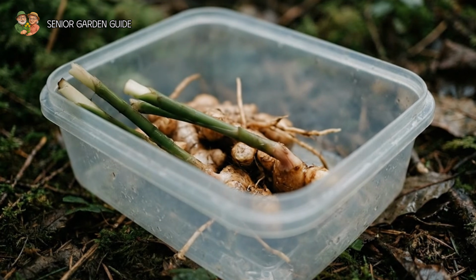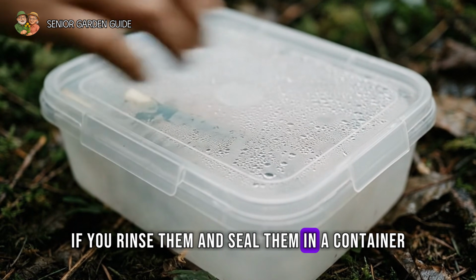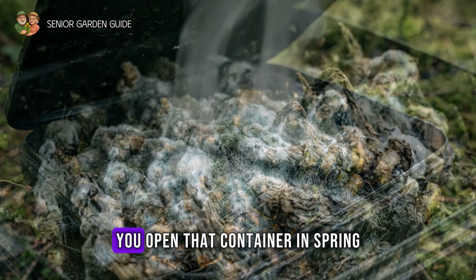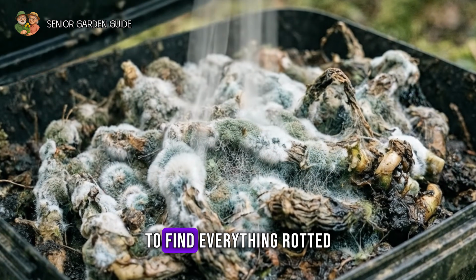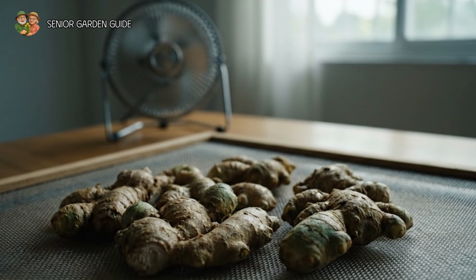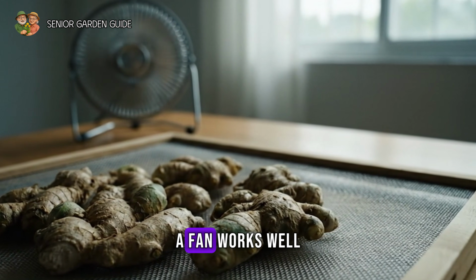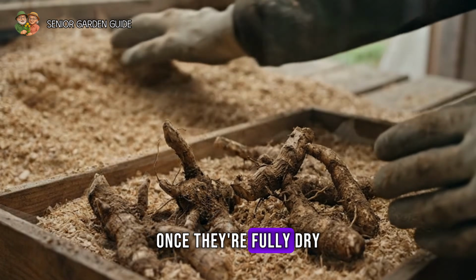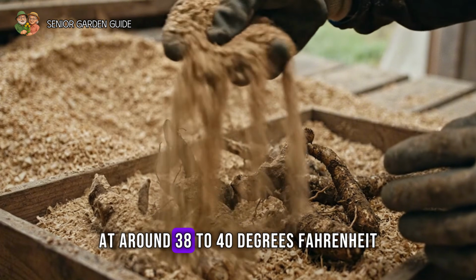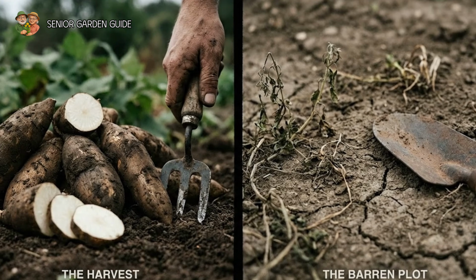Mistake 2. Storing the rhizomes wet. If you rinse them and seal them in a container before they've fully dried, even a little surface moisture, you open that container in spring to find everything rotted. Cut the stalks back to about 2 inches, rinse and then dry completely in moving indoor air. A fan works well. Once they're fully dry, store them in dry sand or dry sawdust at around 38 to 40 degrees Fahrenheit. Never let them freeze.